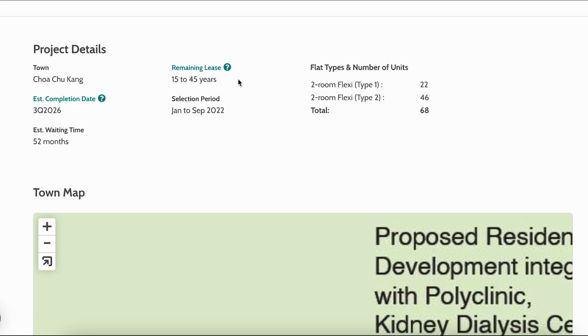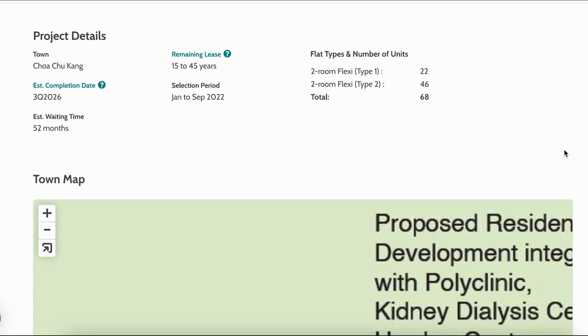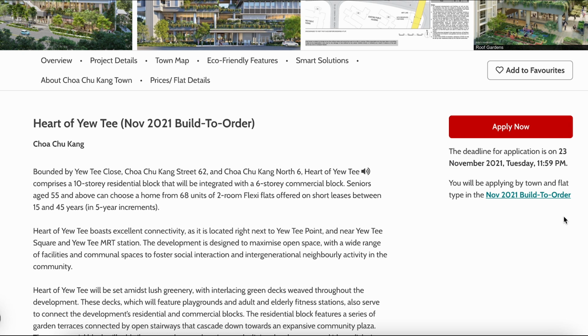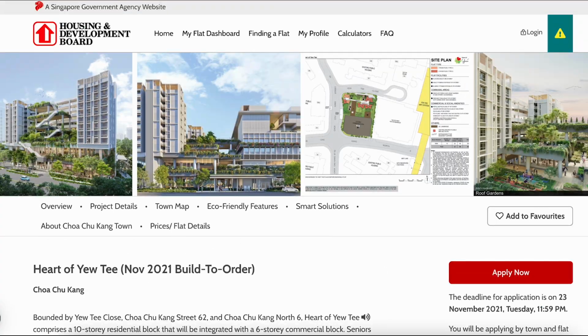So all of you singles above the age of 35, you also cannot apply for this flat. Likewise, for the non-citizen spouse scheme, orphan scheme or sibling scheme, whatever scheme, not applicable. Only the elderly scheme can apply for the 2-room flexi flats. Total of 68 flats, type 1 22, type 2 46. Now very interesting, this Heart of UT is built to order.